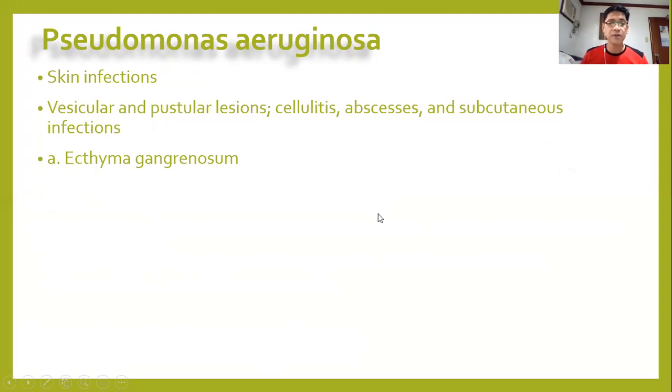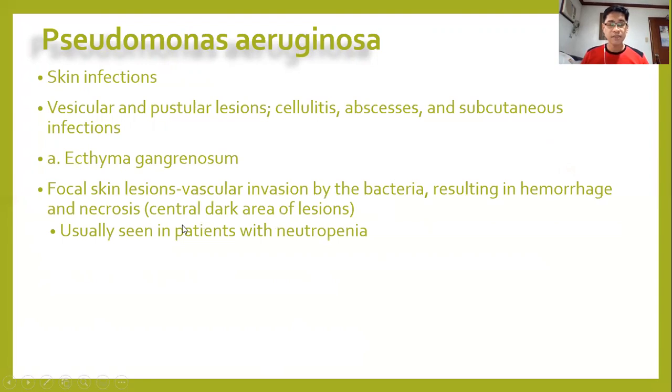So your ecthyma gangrenosum is a focal skin lesion with vascular invasion by Pseudomonas aeruginosa, which results in hemorrhage and necrosis, leaving a central dark area. Usually, the patients at risk are those with neutropenia. Okay, so patients with low neutrophils or segmenters can have an increased risk of developing ecthyma gangrenosum.